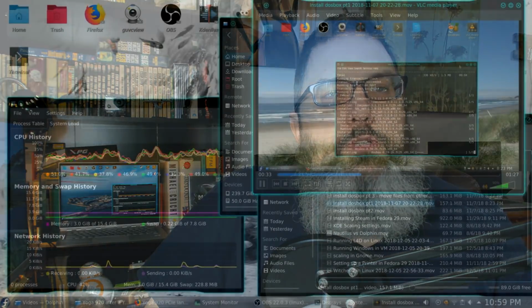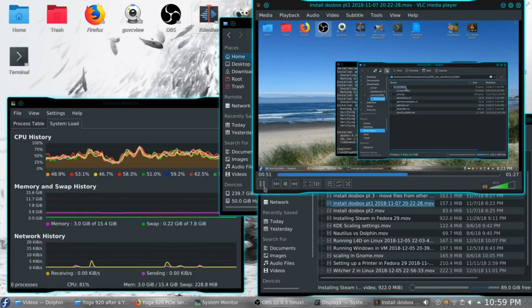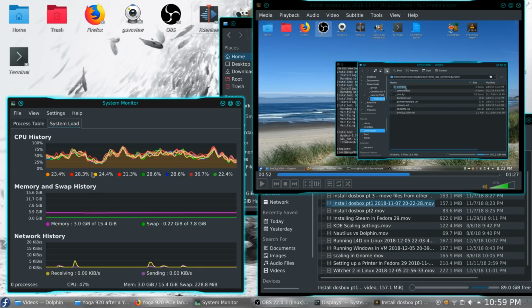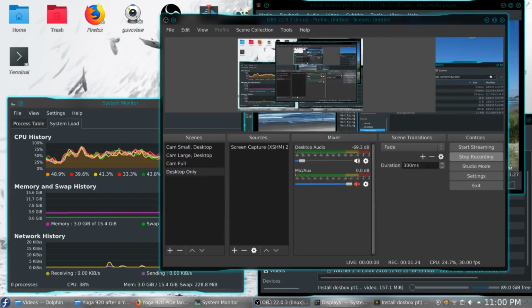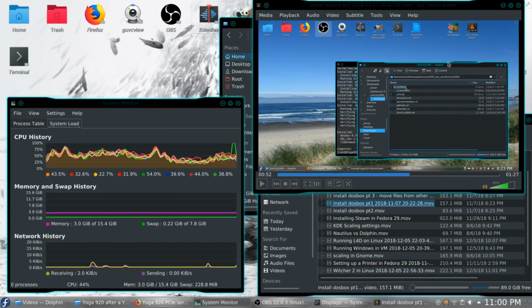Hands down, the main reason that I bought this system was the 4-core 8th generation i7 processor. It has truly 4 cores with 8 threads, unlike the Yoga 910, which had 2 cores, 4 threads. It makes a huge difference with video editing in Kdenlive, and it cut my render time by about 40 to 50%.